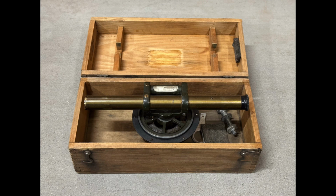In my case, it was used for bore sighting an aircraft, and we used it to align the compass systems on our bomber. So here's a short video showing me trying to spiff it up a little bit.